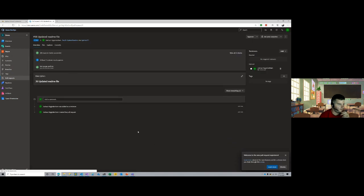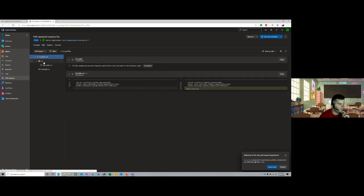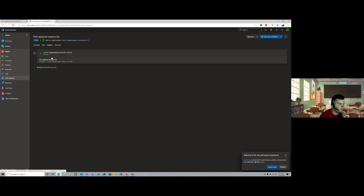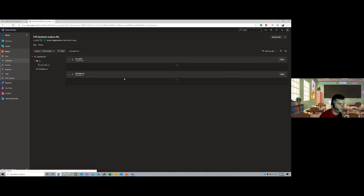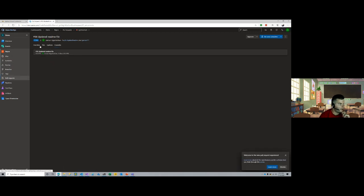We'll create this. And we see that we already have a policy that's pending. So we see that at least one reviewer must approve before this can be completed. It has an effect on this update README task. I can go to the files and see what files were changed, what the updates are across the commit pipeline, and we can see what the commits were. I can click this and it'll give me a differential. We'll go back to our overview.